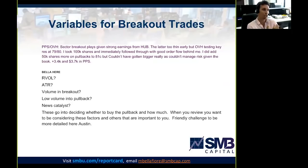If I'm right initially and it does take off, I need to get better at looking at that volume if it does drift back into my level. I haven't really, I guess, thought about it enough.